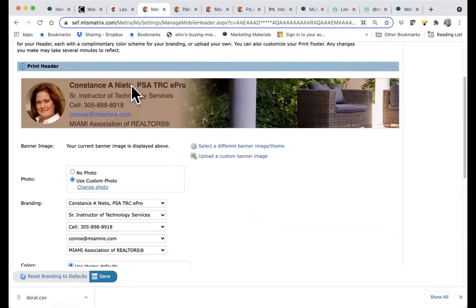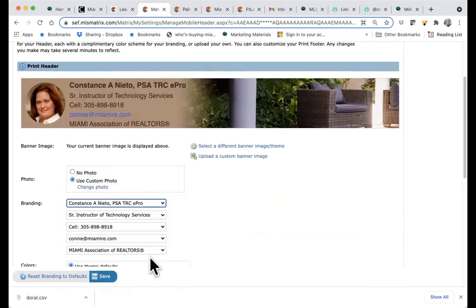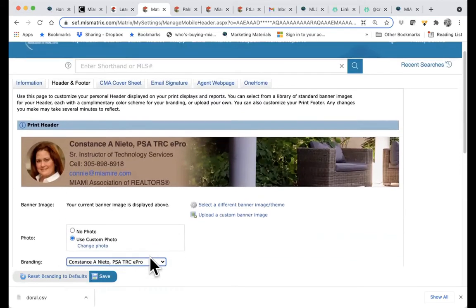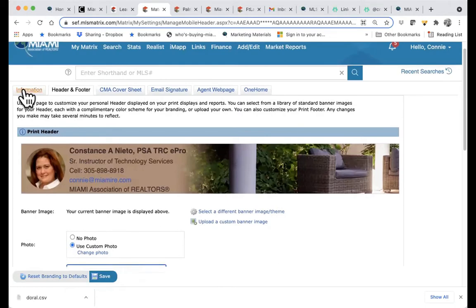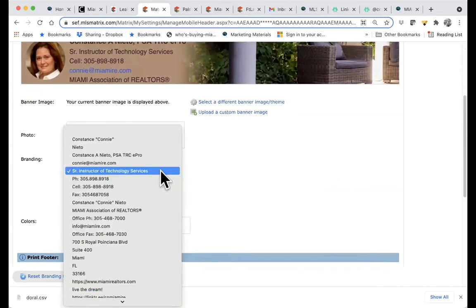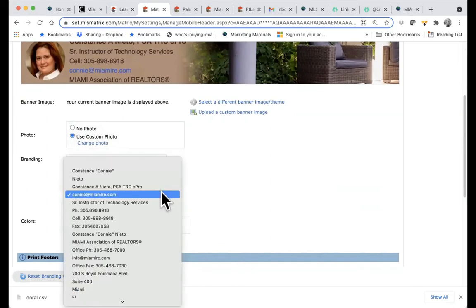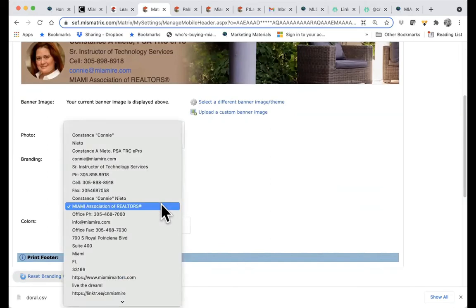The branding that appears up here as far as contact information comes from this branding area, and it's 1, 2, 3, 4, 5 drop-down items. So you click and select. And this information that's available here comes from that information tab that we just worked on. The next one, scroll, click and select. Next one, click and select. Click and select.